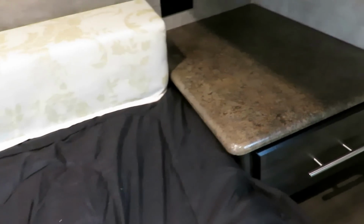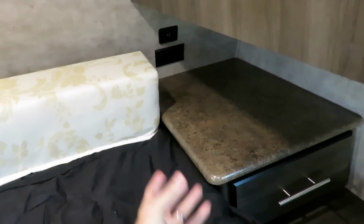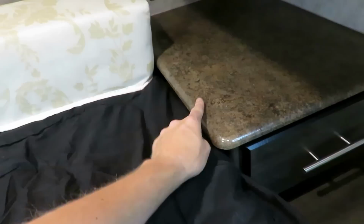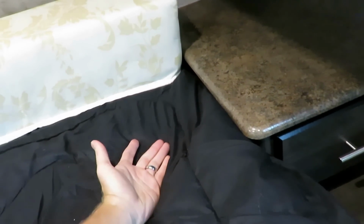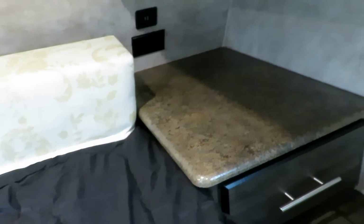Little detail stuff. Remember, all sealed edge countertop. So if at the end of the night you want to bring a nice cold drink in here, set it down. If it condensates and sweats a little bit and it dribbles off, it might get your blanket a little wet, but who cares? That'll dry out. But it's not going to wreck your countertop space here.